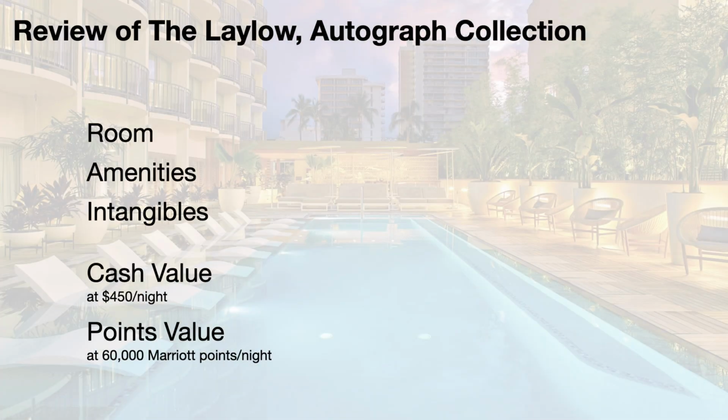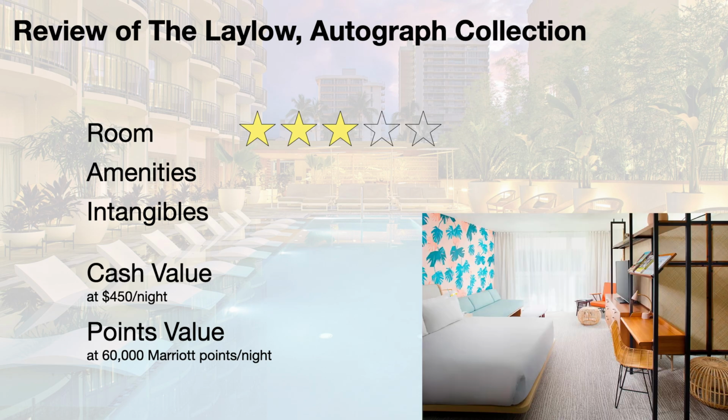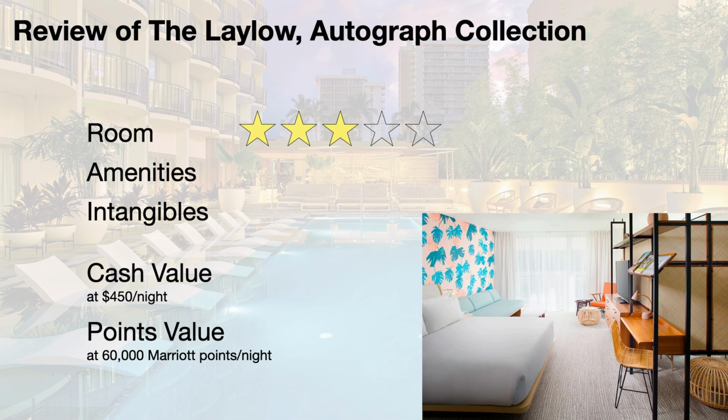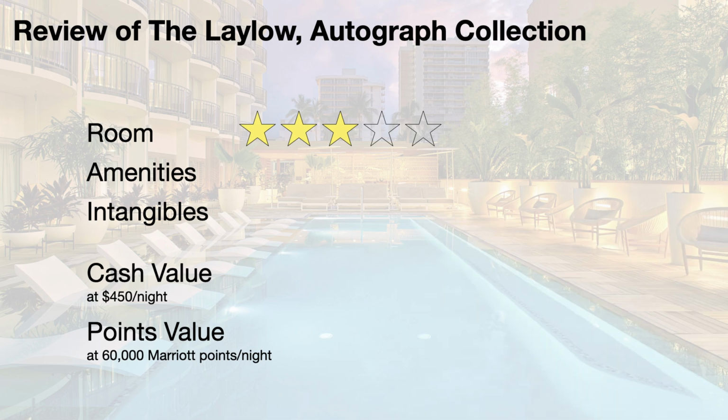Time for ratings. I give the room a 3 out of 5. The room was a decent size with a clean and modern bathroom. The modern Hawaiian decor, wallpaper, and furniture was a nice touch. The mini fridge was practical and the love seat was comfortable, but the room lacked ceiling lights, which made the room oddly dim in the evening, and the bed was really uncomfortable.